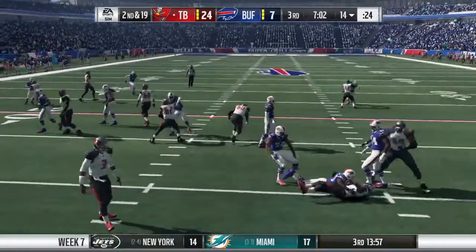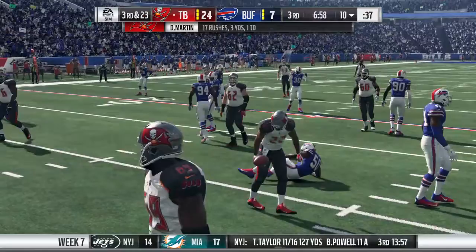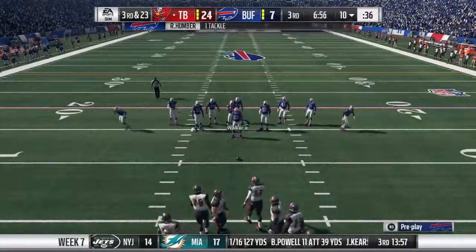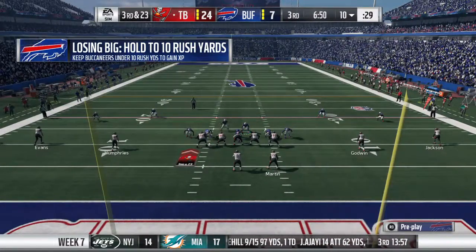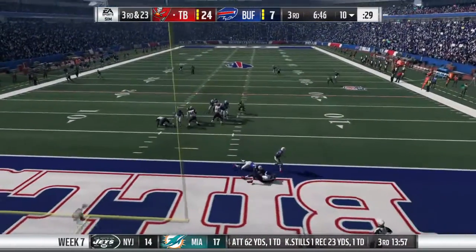Another tote for the workhorse, Martin. And this has been a familiar sight all afternoon as they stop him behind the line. That'll be a loss of 4 yards on the play. And they're going to face an uphill battle here on 3rd and long. From the gun, Winston.